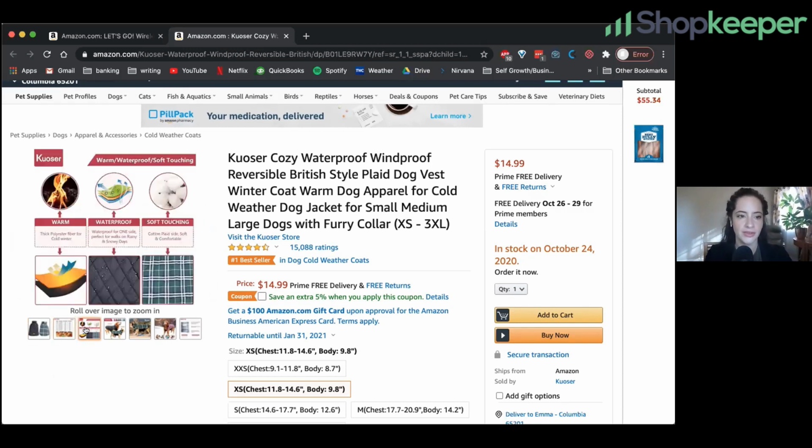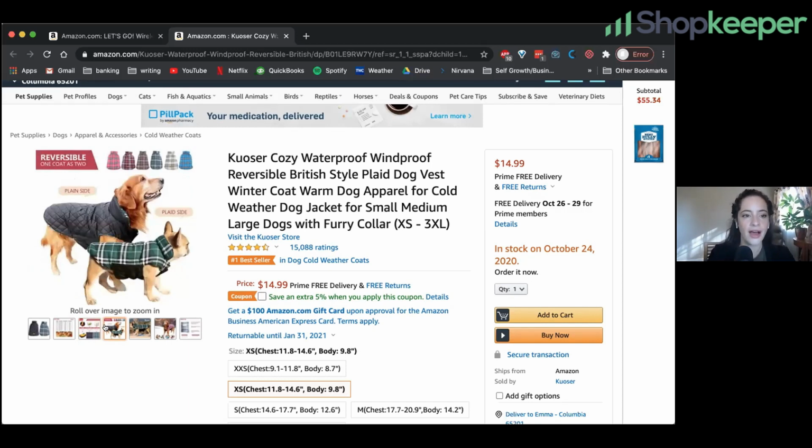Next, we get to this image. A lot's going on. My eyes don't really know what to focus on. I'm seeing fire. I'm seeing images. I don't know. Okay, now we start to see a little bit more helpful imagery. Right, it is a vest. We're seeing it on a couple of different size dogs, so that's helpful. That's giving us some context.